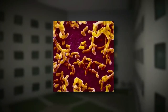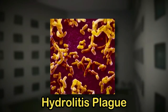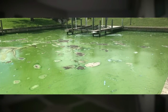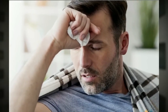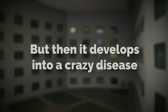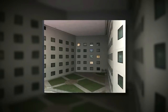There is a disease that hides in the H2O in this level. It is nicknamed the hydrolytis plague, and it is very dangerous to humans. It can cause you to literally fall apart after consuming it or long exposure in it, and it's dangerous because the symptoms start out just like a minor sickness. You know, you got a headache, maybe some cold chills, that kind of thing, but then it develops into a full-on crazy disease, like flesh falling off of you and that kind of stuff. You get the picture.